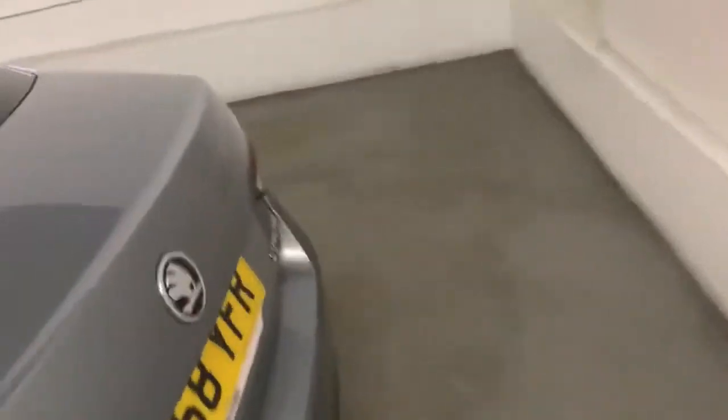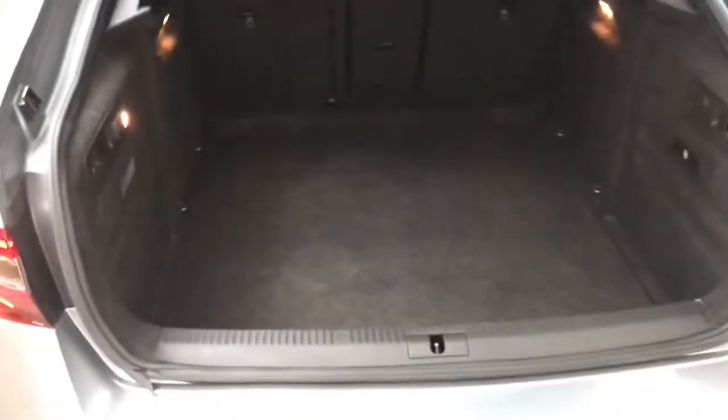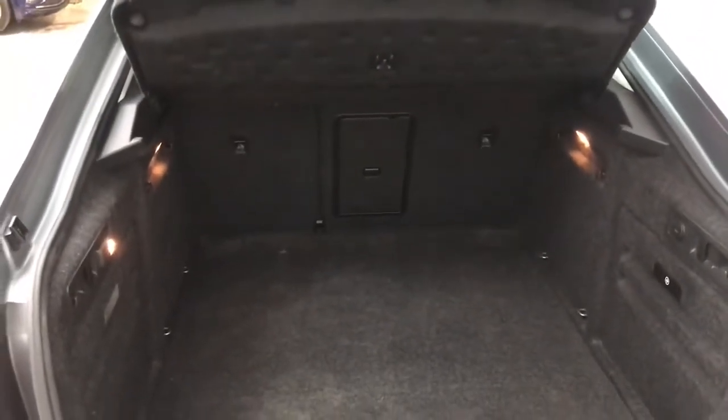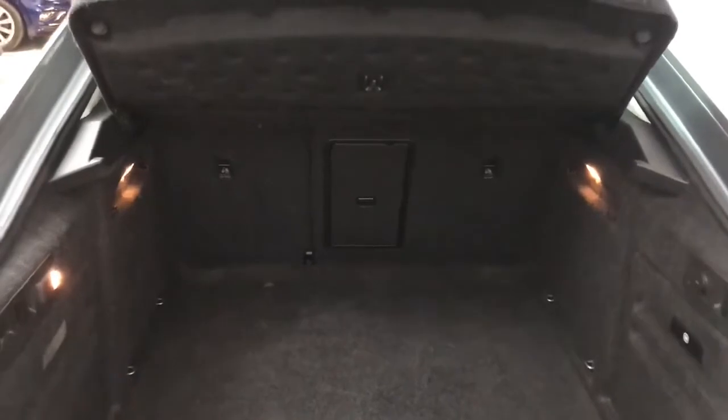At the back, this car does have the advantage of having a hatchback tailgate rather than a saloon style tailgate, so you do get a nice wide opening with a very big boot, and the back seats will fall down if you need any extra space in there. There is also some through loading in that central seat for longer items as well. The tailgate on this one is electric as well.